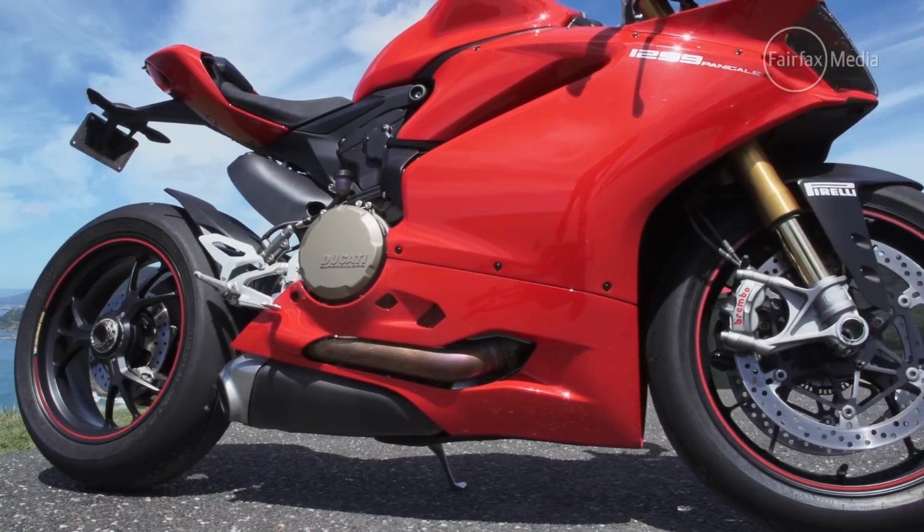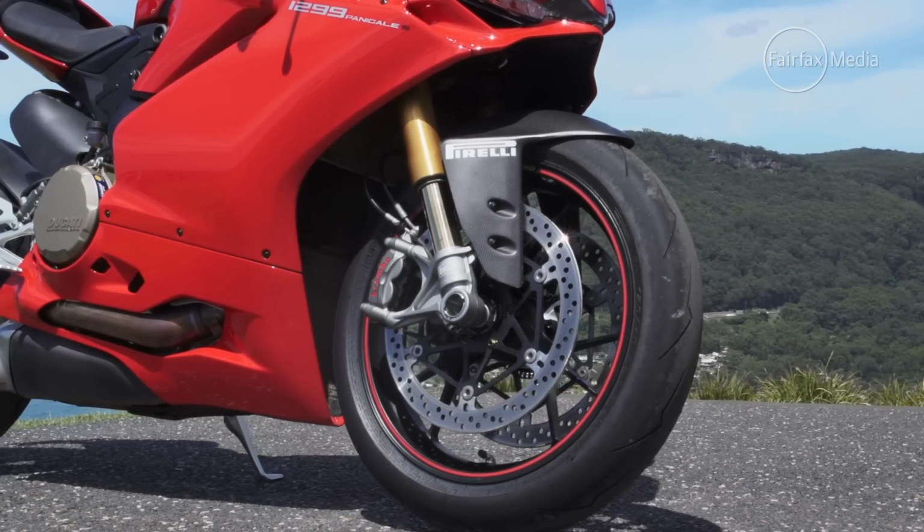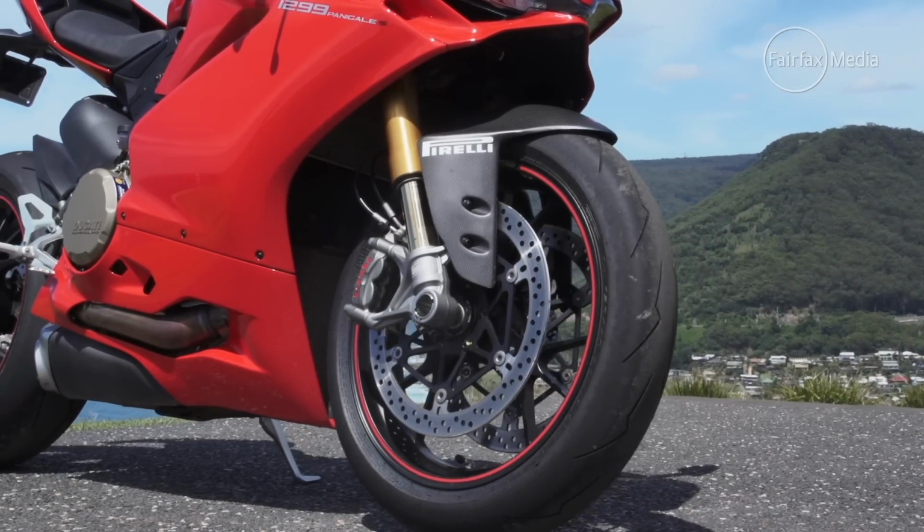And within that chassis, it actually contains the airbox, things like the air filter, the fuel system, and the injectors as well. Now the other big revelation with this bike compared to the regular Panigale is its suspension. It's actually got Öhlins semi-active suspension. What it does, there's two modes.